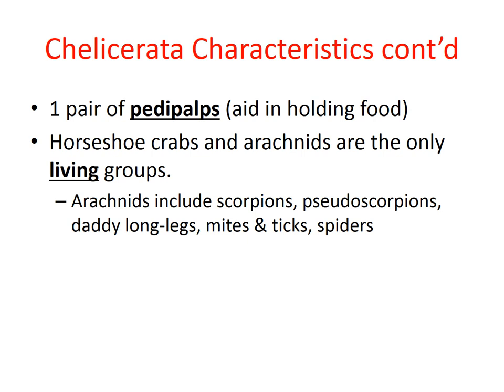They have one pair of pedipalps. Those are up on their head and they help hold their food. Horseshoe crabs and arachnids are the only living groups in this subphylum. The arachnids include scorpions, pseudoscorpions, daddy long legs, mites, ticks, spiders.